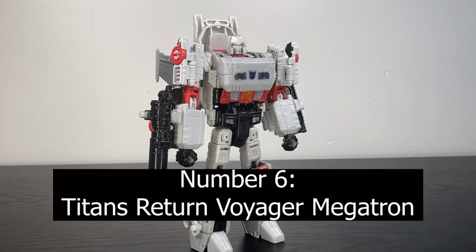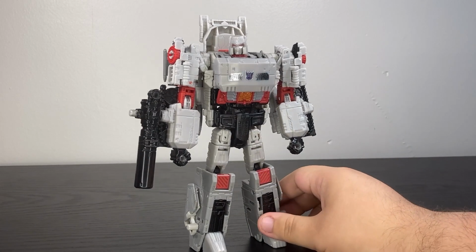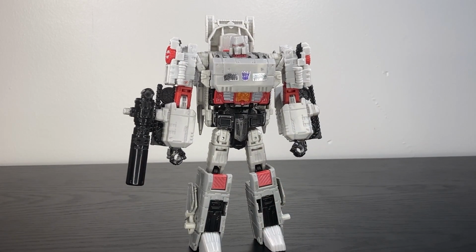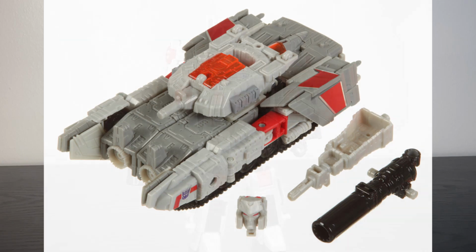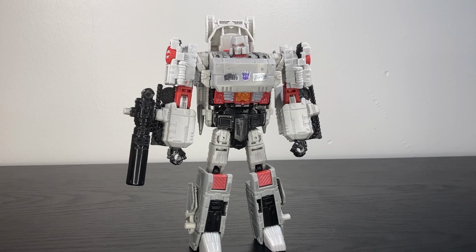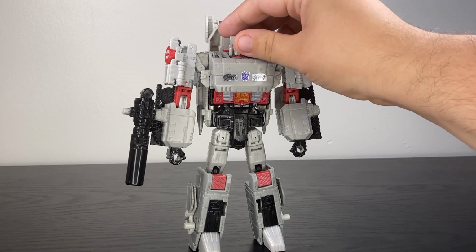At number 7 is the first Voyager Megatron I would have ever owned, the Titan's Return Megatron. Now, this guy is rough, he's not all that well painted, he has sticker details which are always awful, but you can't deny how fun he is. He's a Titan Master, he turns into a jet and a tank, so triple changer. He is the guy making the case for every Blitzwing should be turned into Megatron eventually because it really does work. I love this figure.